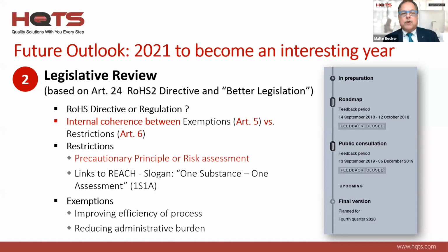I think one big discussion will be whether RoHS shall stay a directive or become a regulation, which will have quite some implication in terms of implementation or enforcement in the different member states. There will also be some questions about the internal coherence between Article 5 and Article 6 on exemptions and restrictions.